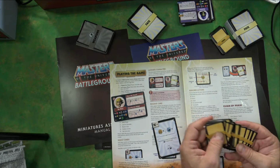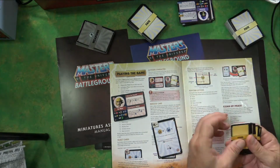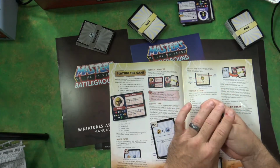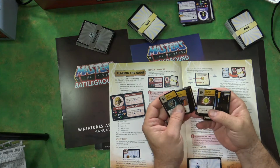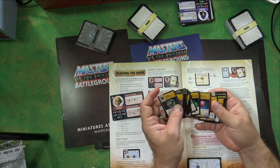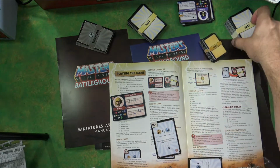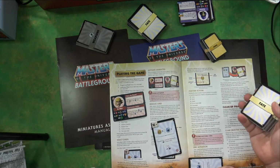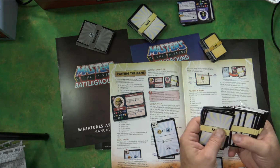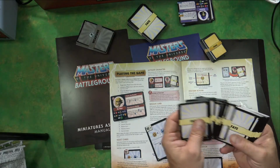Items. Wow, you get a lot of items here, folks. There are a ton of items. So this really makes this game very unique. I mean, look at this. Ram Stone, helms. There's all kinds of things that you can add to these characters. That's pretty cool. Let me see if I'm missing something here. Glory cards. Unless they're fate.